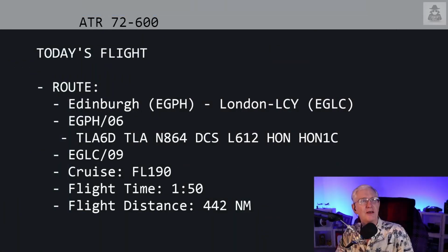Today's flight is Edinburgh to London City Airport. We're taking off on runway 6. The Tala 6 Delta, I don't know what the actual name is. I should look that up. We do have a couple of airways. I'll show you how to do airways with this airplane. And then we're doing the Honolly arrival into London City Airport.